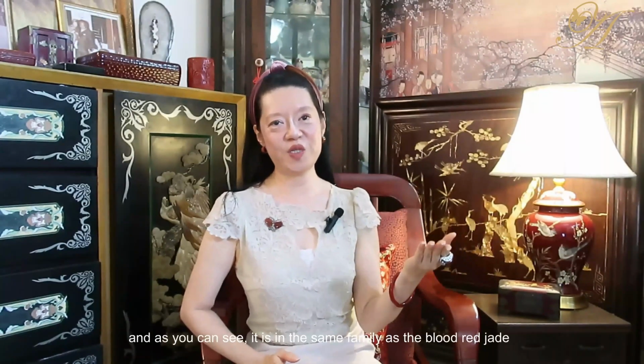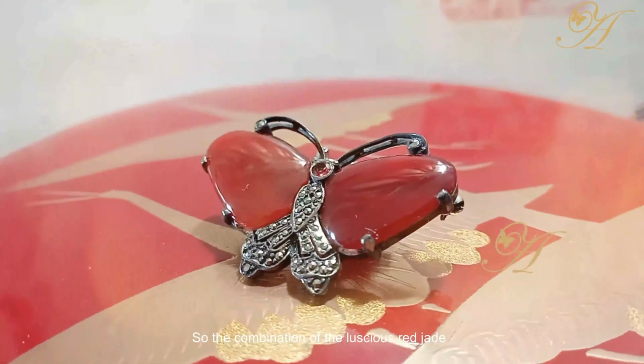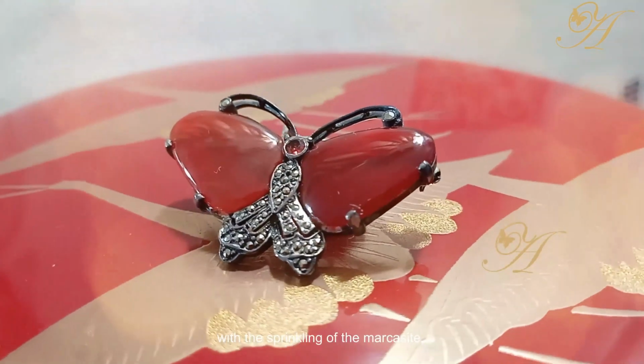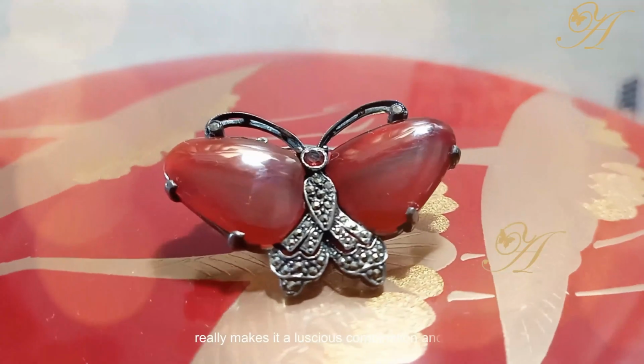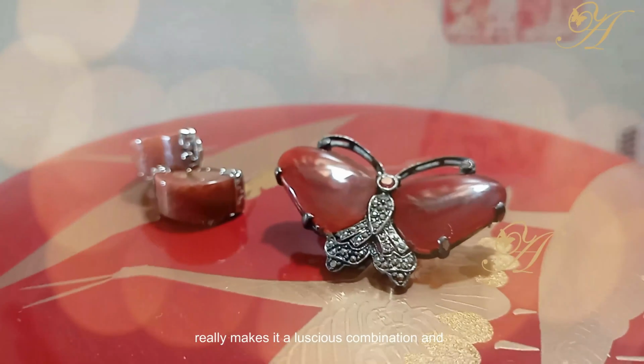It was a little bit pricey. They put it down as agate, but this is actually a red jade, and as you can see, it is in the same family as the blood red jade. It is scattered with marcasite. So the combination of the luscious red jade with the sprinkling of the marcasite really makes it a very luscious combination, and I really love it. I'm very excited to add it to my collection.